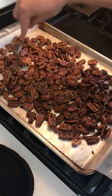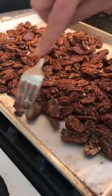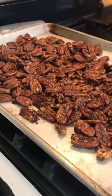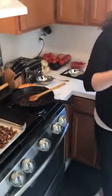So this is good. I'm going to let this cool for about 10-15 minutes, and then I'm going to start digging in. My family and I love these, so we'll see if they even make it into a container tonight or if we've just cleared out the whole pan. So this, friends and family, are the spiced pecans.